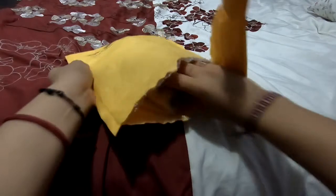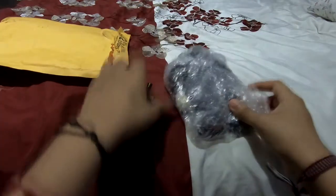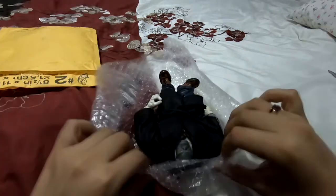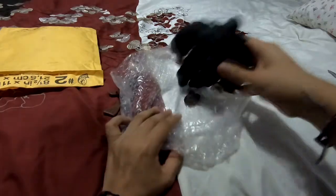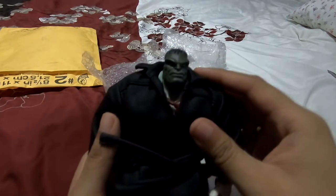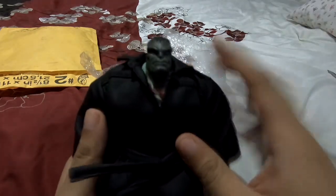Alright, and as you can see, probably from this, probably going to give it away a lot. It is the Incredible Hulk Classics version of Joe Fixit.